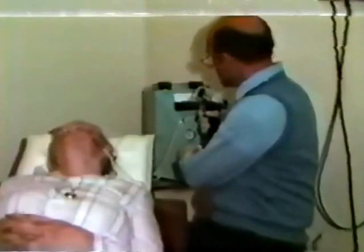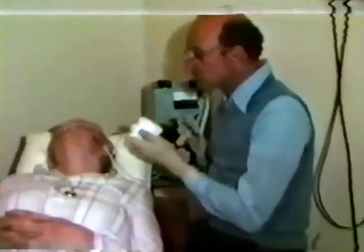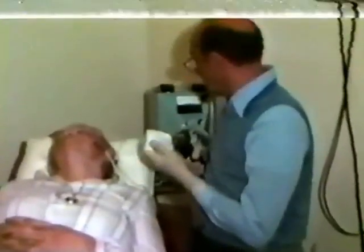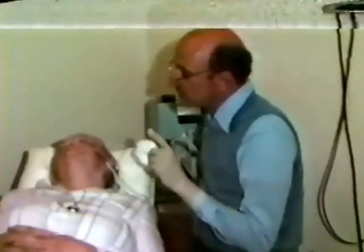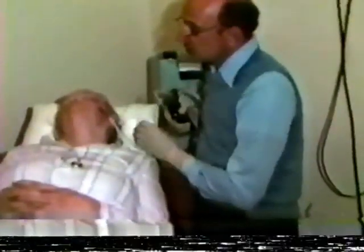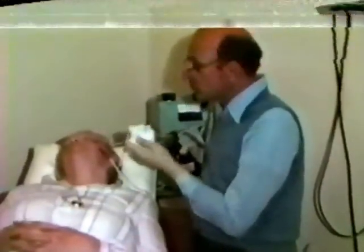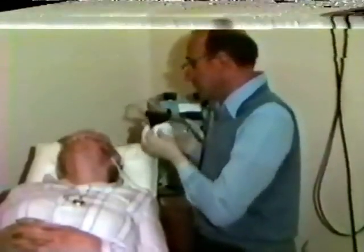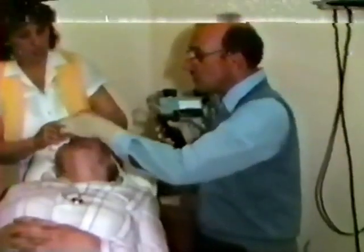We're using a liquid nitrogen spray. Liquid nitrogen has a temperature of approximately 200 degrees below zero. And we'll be freezing the skin to approximately 40 degrees below zero. Esther, while we're doing this, you may get some spray on your face, some little droplets. Please don't worry about that. But I have to ask you to keep your eyes closed tightly. Joyce, why don't you come on the other side and gently hold a little gauze pad so that we don't cause any discomfort around her eyes.